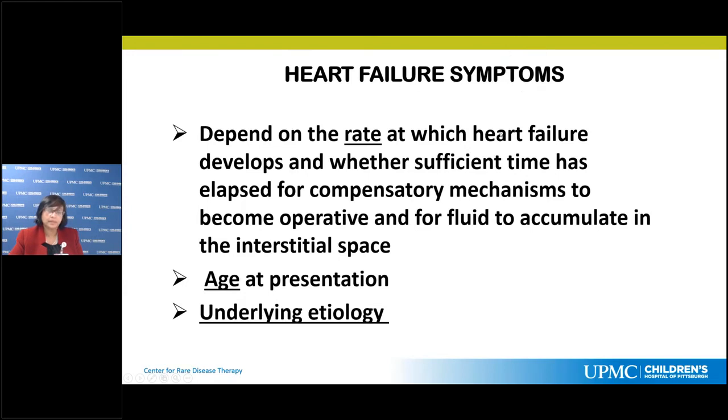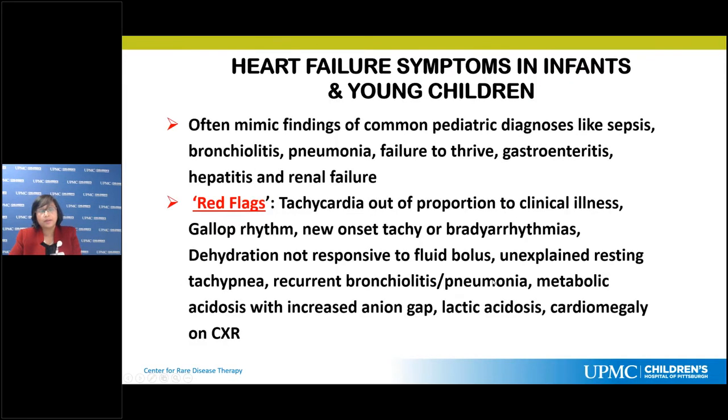So the symptoms depend on the rate at which heart failure develops, and also the age at presentation and the underlying cause. So for young infants and children, it's very important to realize that the signs of heart failure can mimic the common childhood diagnosis, like bronchiolitis, pneumonia, failure to thrive, or gastroenteritis. And there are some red flags which will tip off the physician saying that this might be mimicking bronchiolitis, but this could be more like heart failure.